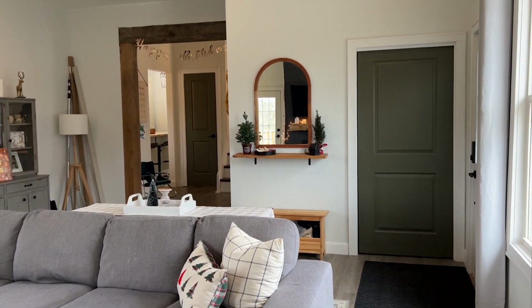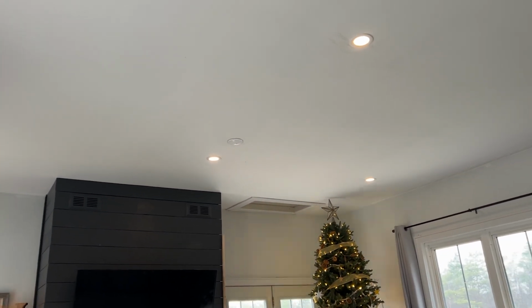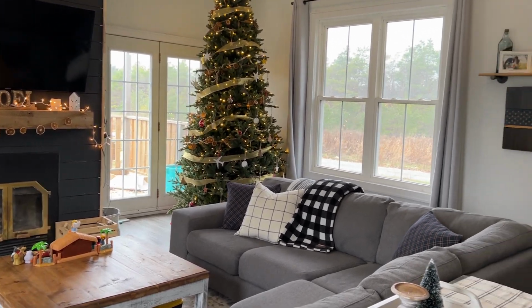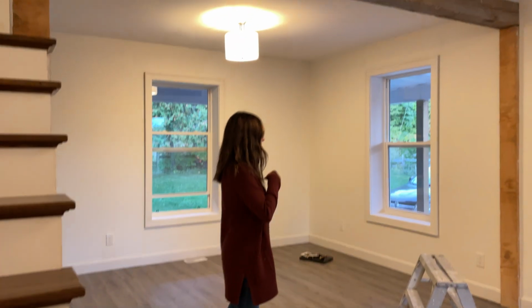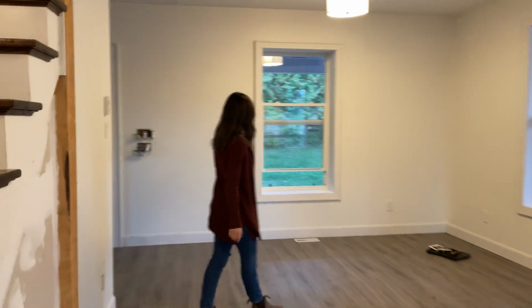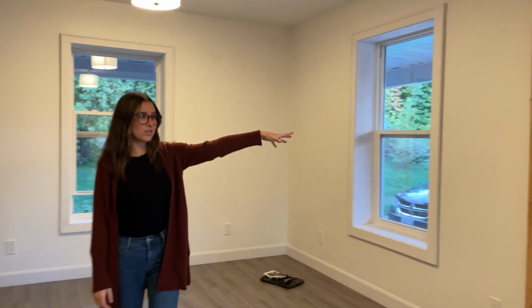So this is our living room. Oh, and we added pot lights in here, 9 pot lights, because it was so dark in the back half of the house with just those fans. Okay, so now you can see the before of what we call our dining room/playroom area. It was just a big empty space with nothing in it, obviously, because the previous people had moved out. We have nice, beautiful windows.